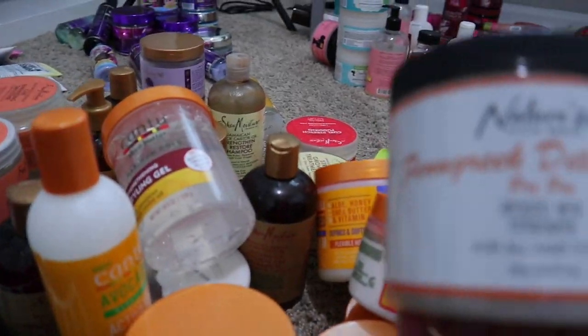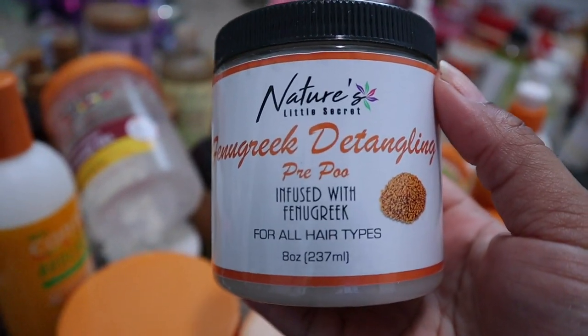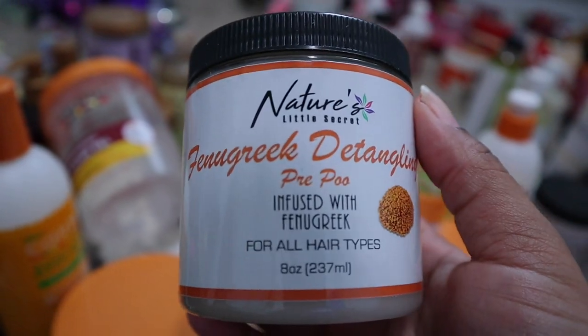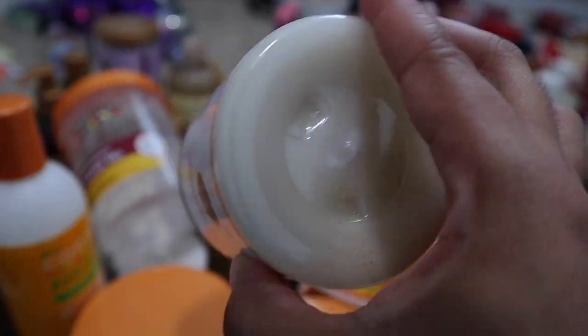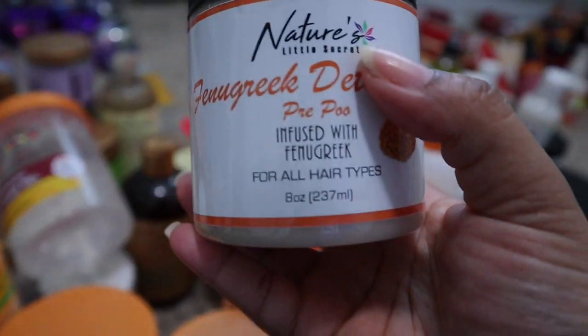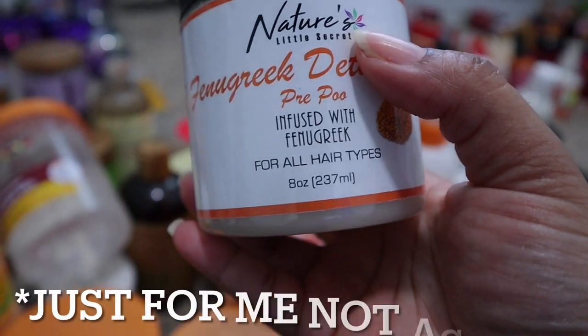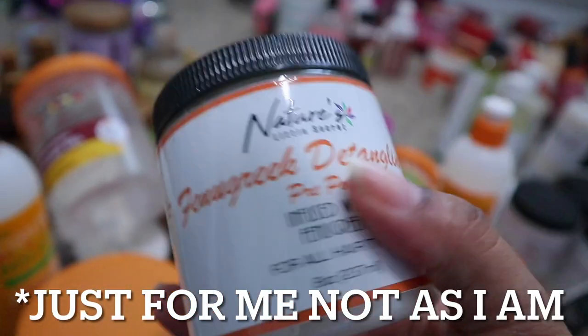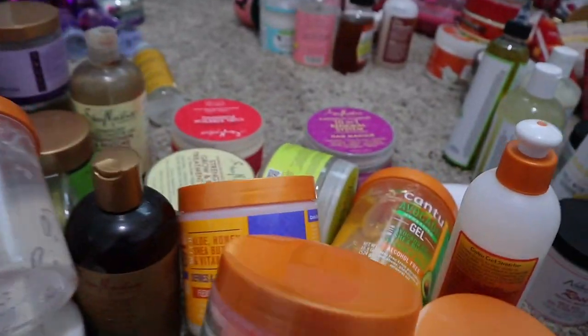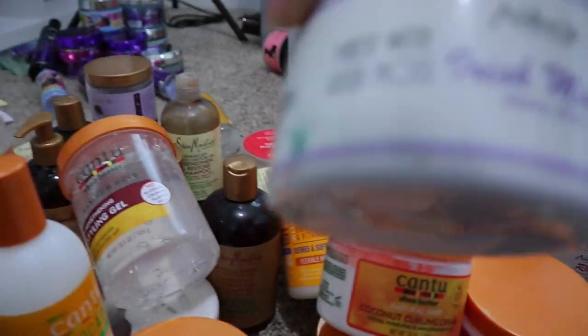I have the Fenugreek Detangling Pre-Poo. And I like it. It's not really different from the As I Am and the African Pride, so not unless you're just crazy about fenugreek. Then I have the Irish Moss Styling Gel, which I have not tried.